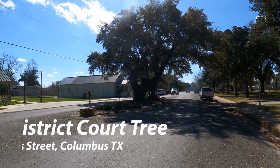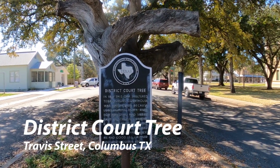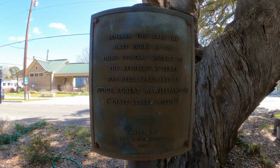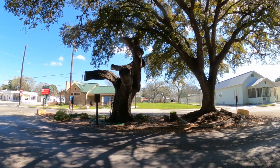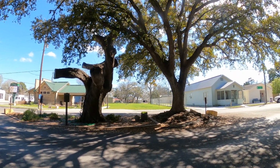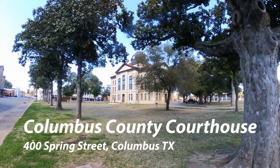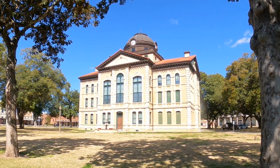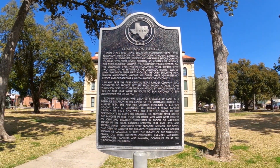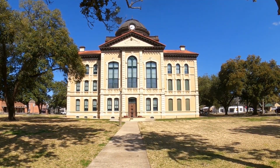Now that tree that you drive around is called the District Court tree. And they actually held court with a jury out here under this tree while they were waiting on the big courthouse to get finished being built. And that is the courthouse directly across the street from it. That was beautiful. That is one of the most gorgeous old courthouses I think I've ever seen. The big dome up on top, the clock faces on all four sides. Yeah. It was really, really beautiful.